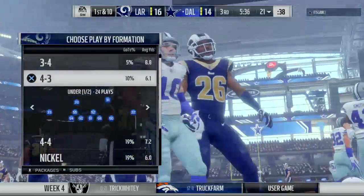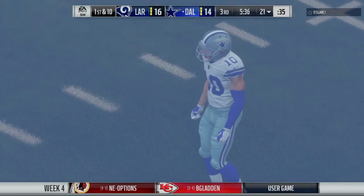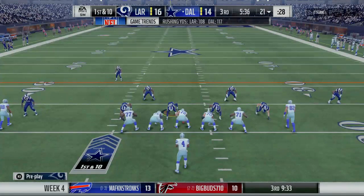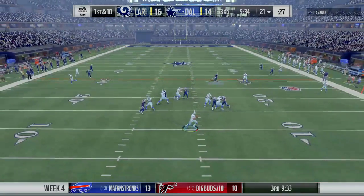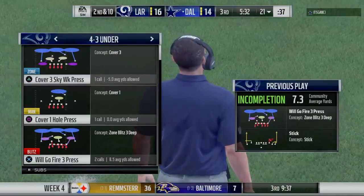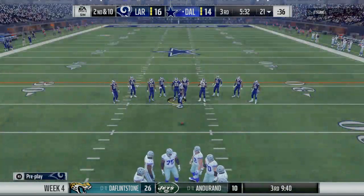The offense for the Cowboys now working their way back onto the field. They go back to the air here after the INT on the last drive. Incomplete. Had the right idea there, trying to throw it to the sideline, but he led him just a little bit too much, trying to get it out to his receiver. Ends up falling to the ground, incomplete. So 2nd and 10 here.